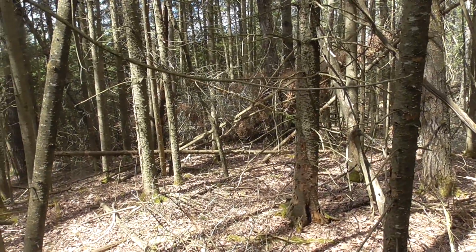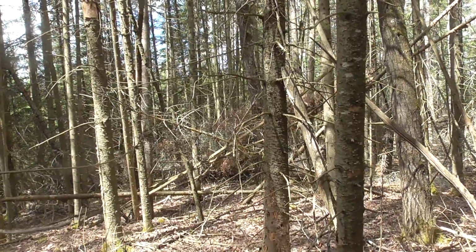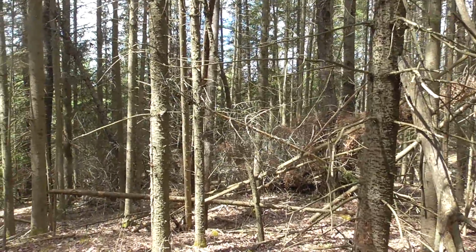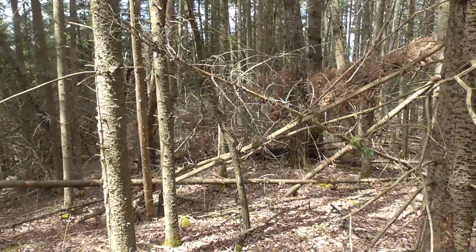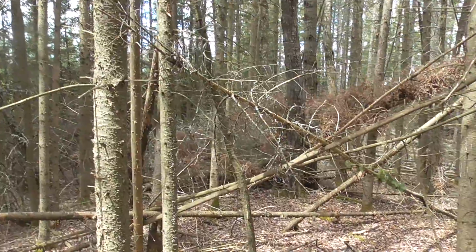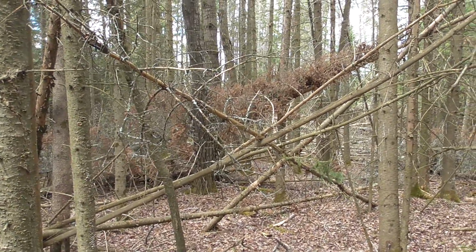Well, this is an area I've been coming to for a few years, and I just wanted to take some time to document it, just in case it would ever not be here, which I don't really anticipate, but I just want to show all the cool stuff here.